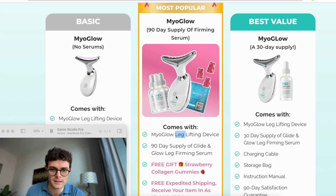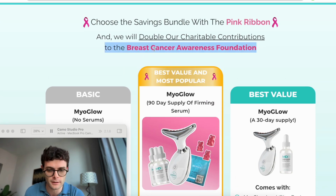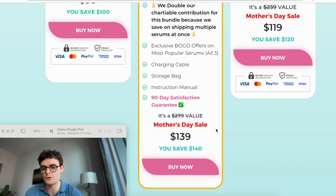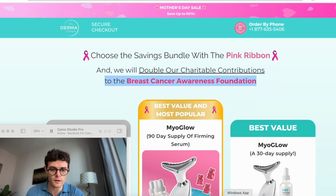So they're adding gummies and collagen gummies and also other products to really incentivize. They're also using this breast cancer awareness foundation. I really hope that this is ethical. It seems like they are. I looked them up, but they're leveraging it also just to push people. They're also essentially doing charity work, and this is also a strategy to, of course, help people in need with charity and also sell more, right? So a win-win scenario. So this is overall the strategy that they're using.